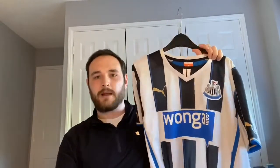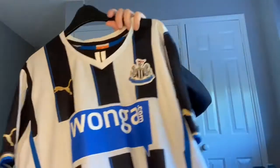The blue on it isn't very typical of Newcastle, but the gold and the black, and obviously the black and white stripes are. Yeah, that's a lovely top. So again, anywhere between 15 and 20, and you can go ahead and grab yourself a bargain there.